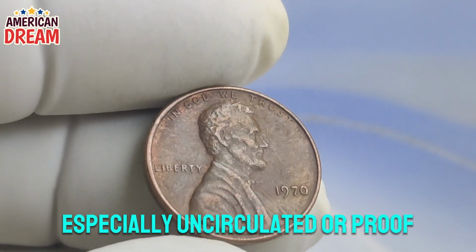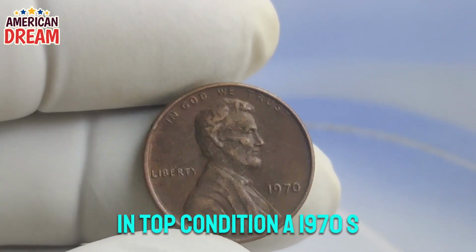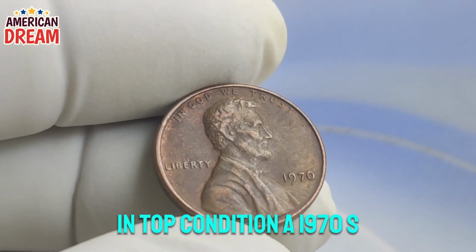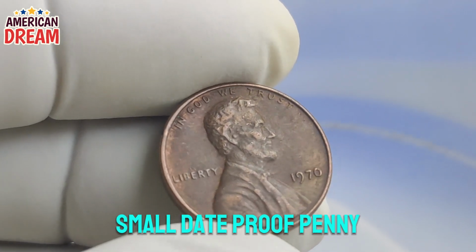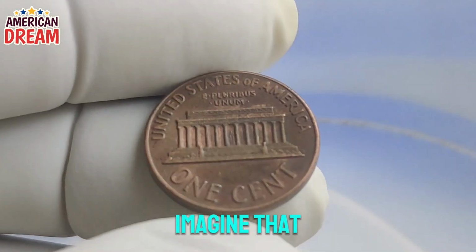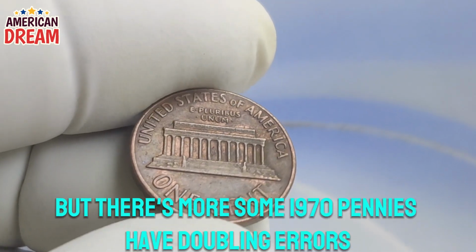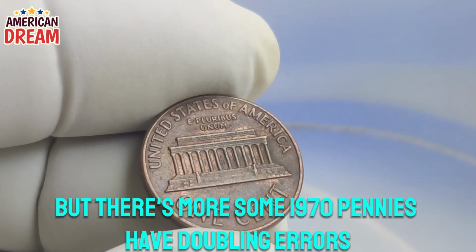Section 2. Rare varieties and valuable errors. Now, this is where things get really interesting. Let's talk about the 1970s small date versus the 1970s large date pennies. These two versions look similar at first glance, but if you look closely at the date, you'll notice subtle differences in how the numbers are shaped and aligned.